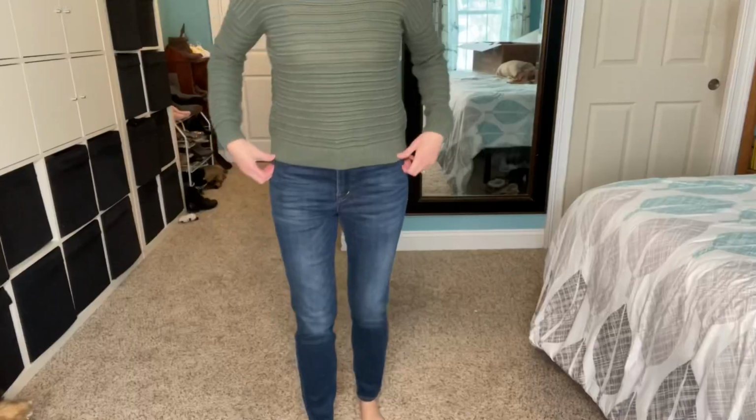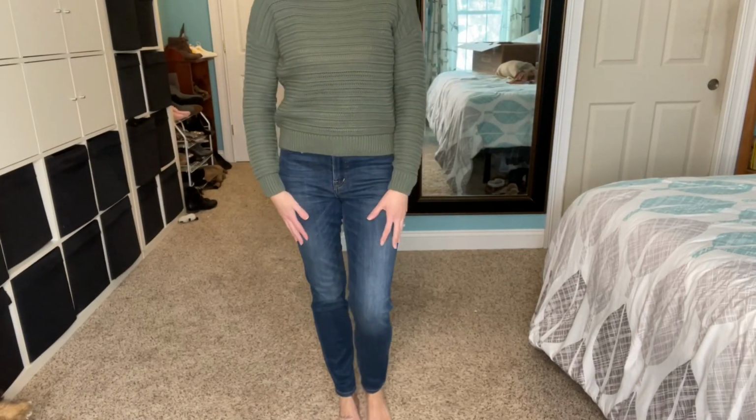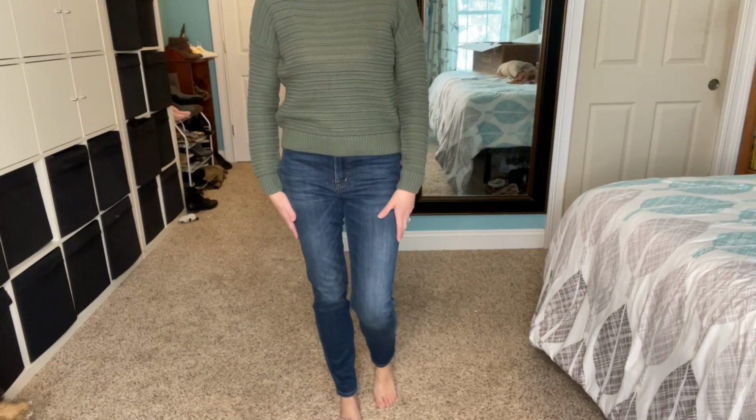I'm not sure why, but anyway, that's okay. Let's move on to the jeans. So these jeans are by Madewell, and they really do feel like they're made well. They feel like they're very good quality jeans.